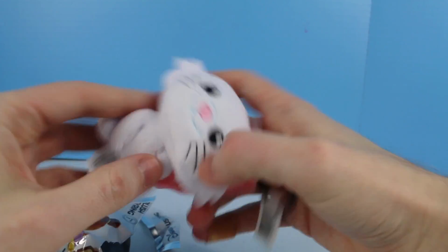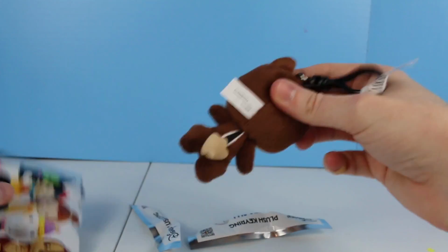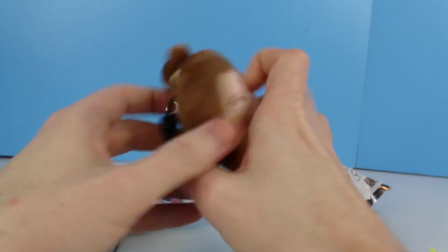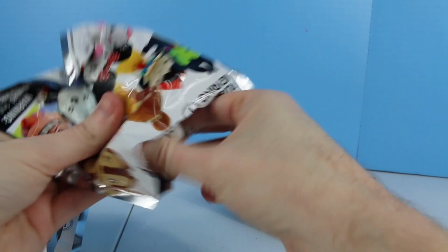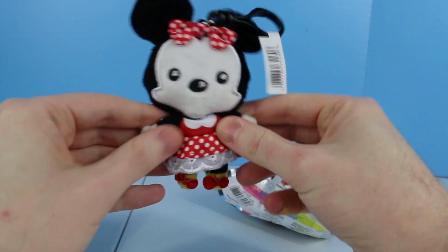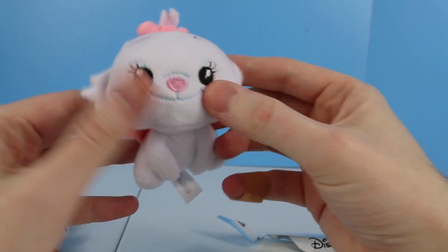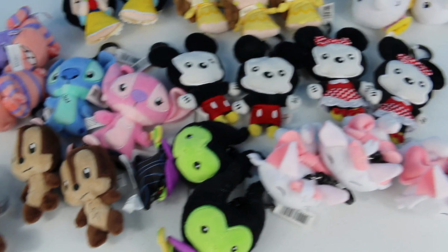And here we have, oh, we have another Marie. And in here we have another Chip. And in here we have another Belle, who is our third Belle. It's a little small one. It might be like Snow White, maybe? It is. Oh, we got another Minnie Mouse. That makes sense. We got two Mickey Mouses. And for the very last one, we got another Marie. Okay, so here's all the ones that we got in a complete box.